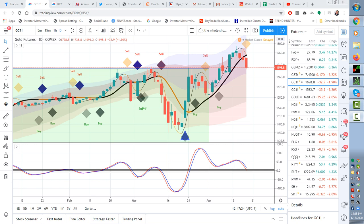I want to show you 4 charts and how this informs me that next week ongoing we may have a bearish divergence here starting to play out. So I'm going to start with gold. And the way we look at the system, the way we look at price, is that we look at the price action as it moves.